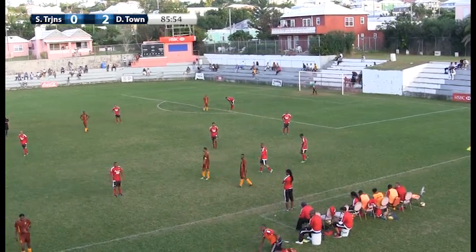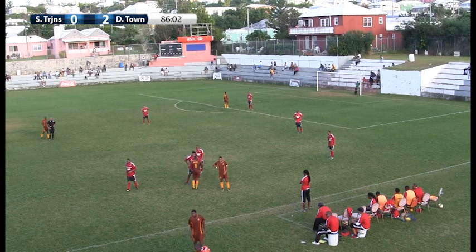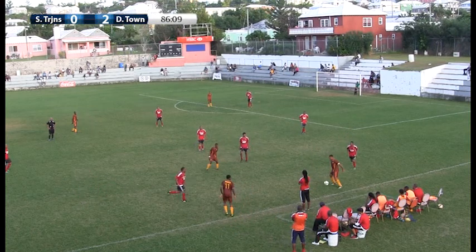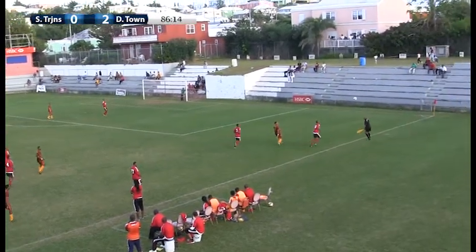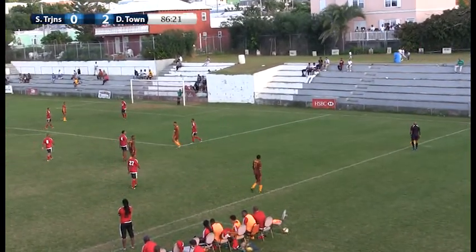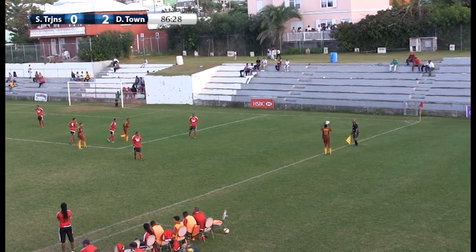Yeah, Danny Town seems to have lost the plot. The tricks and the flicks, and those things that you regularly see in the backyard are starting to come out. Either that or I have to give Dio more credit than what has been given. So easy enough. Danny Town seems to have done enough in the first half to win this game.